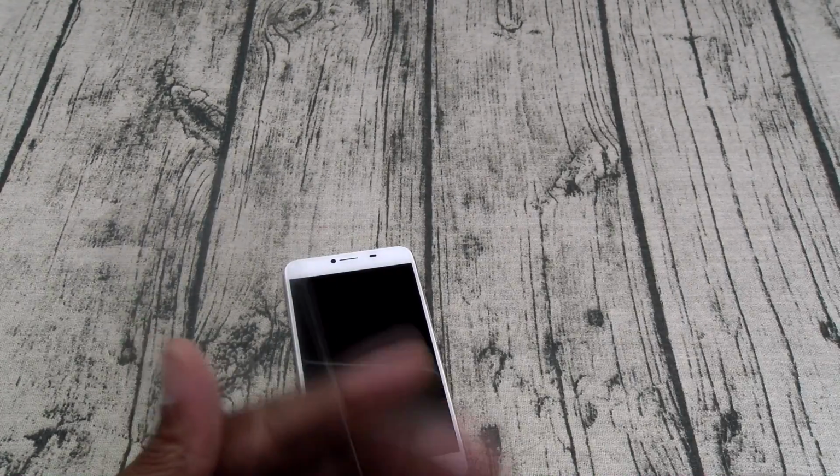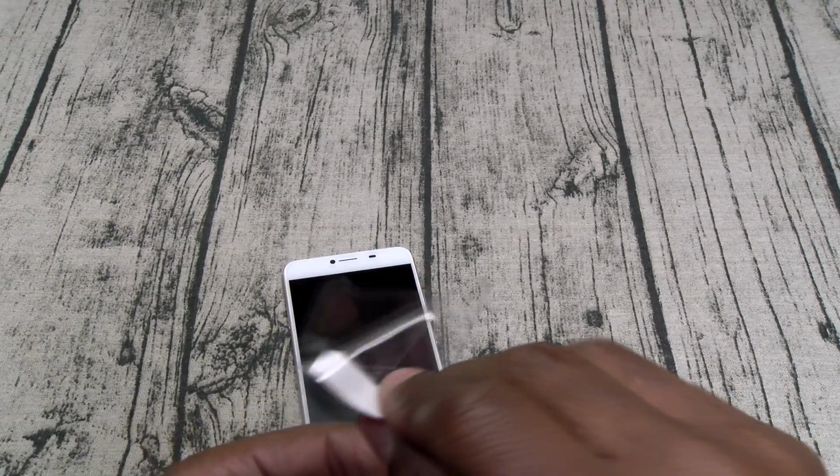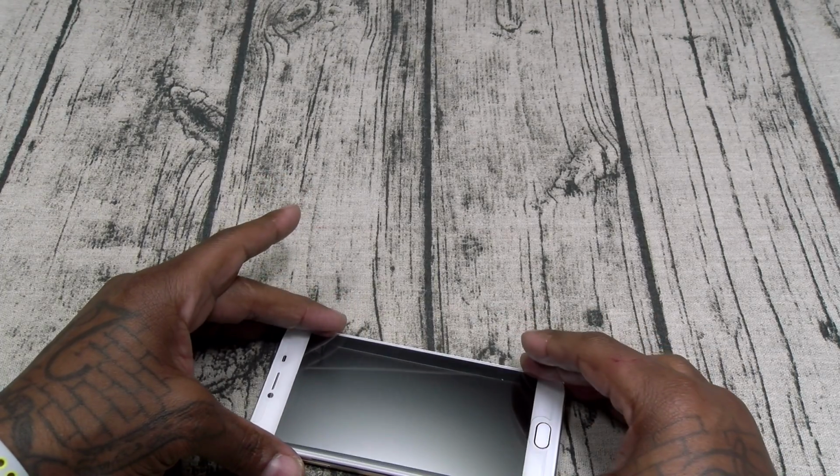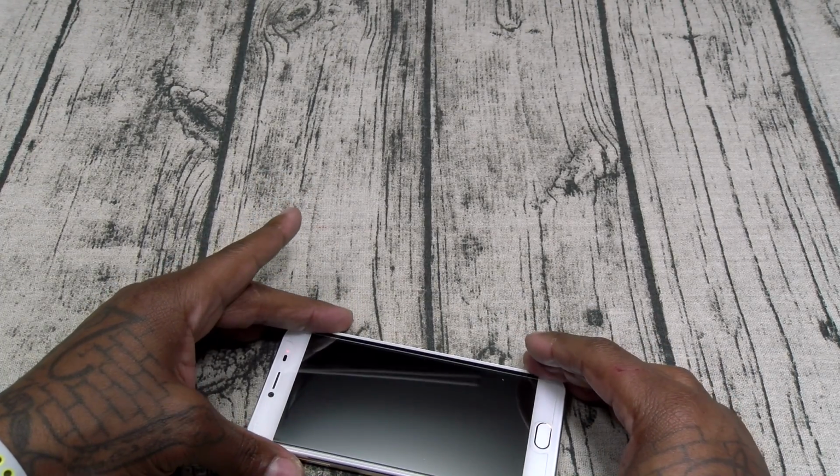Now, where's that glass at? All right, the glass disappeared on me. Oh, here it goes. All right, so only one sticker. Just going to peel this off. We'll put this. Doesn't have to be perfect.